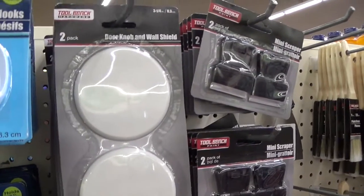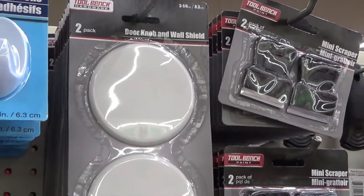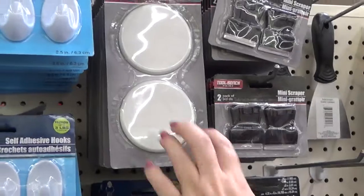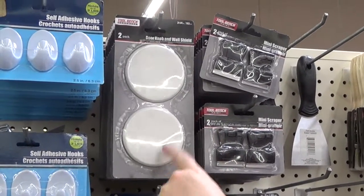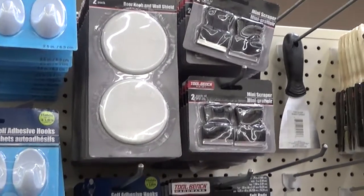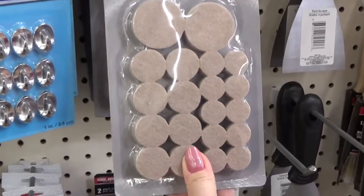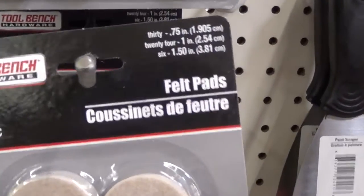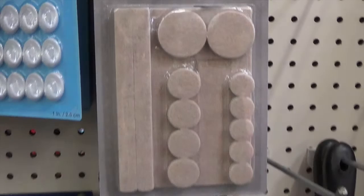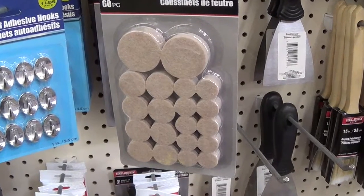These doorknob wall shields are a must at college when talking about security and damage deposits. Don't let a hole in the drywall in your dorm or apartment cost you a fortune. $1 at the Dollar Tree can save you from losing your deposit. While we're on the subject of security and damage deposits, these felt pads are great to put on the bottom of appliances that could scratch the laminate on countertops at school. You can get a package of 27 assorted shapes or 60 circular pads, whichever best suits your needs.